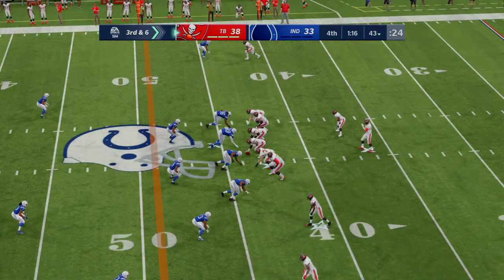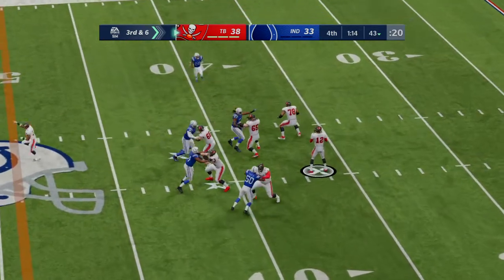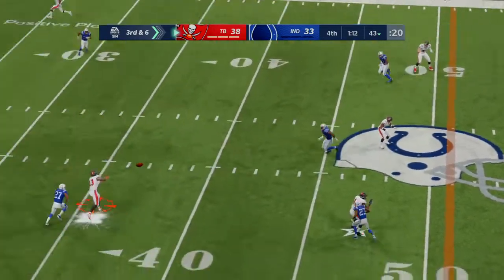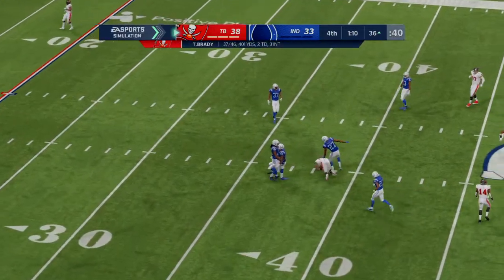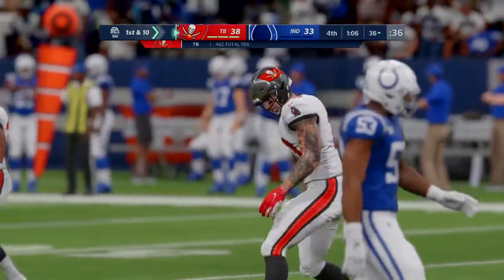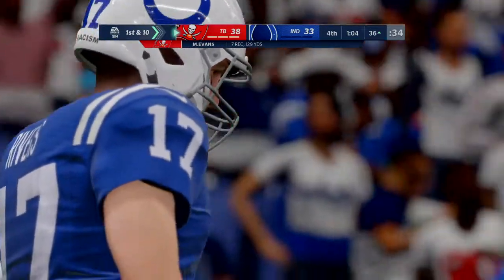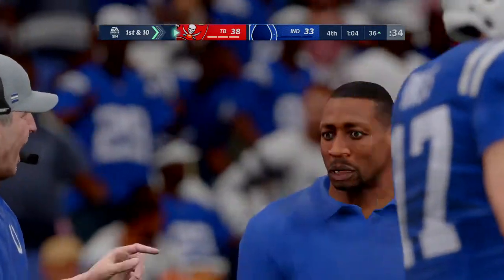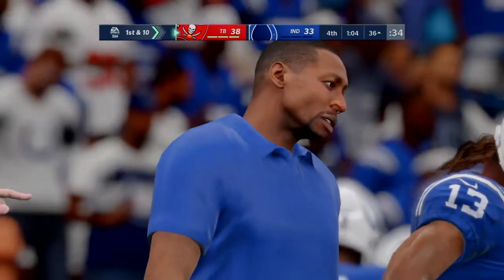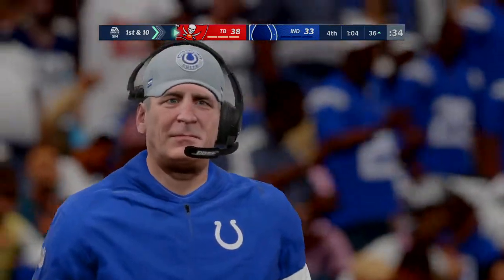And on 3rd down, a nickel formation here defensively. Brady to throw. And they'll get this well past midfield before being stopped just before the 35. Great way to convert on third down there. 21 yards the play. But they picked up a little bit of yardage there, and now, in this situation, should be in no hurry to run a play really fast. Let the clock wind down.